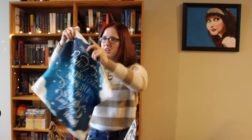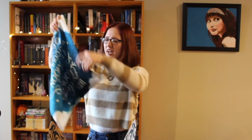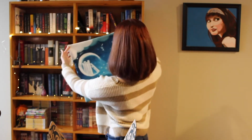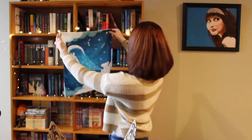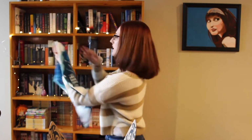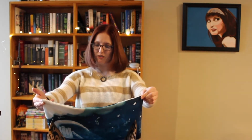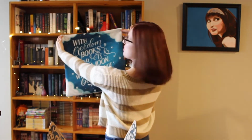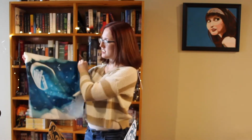Okay, and the next item up is a big cloth. Let's see, what kind of cloth? What does this guy do? What's a pillowcase? You know what, this was just the first side that I saw with the moon and the books and the gal reading. I think I like that a little bit more than the one I got currently. I think I'll replace it. With freedom, books, flowers, and the moon, who could not be happy? By Oscar Wilde. That's kind of what the quote looks like. I like this a lot more.